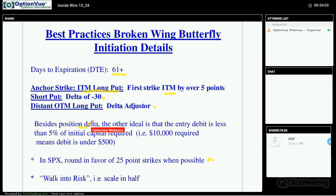Now besides the position delta, the other ideal is that the entry debit should be less than 5% of the initial capital required. So if we're looking at a $10,000 net capital requirement, we want the debit for the butterfly to be under $500. And we're going to again walk into risk. We're going to scale in by halvesies.